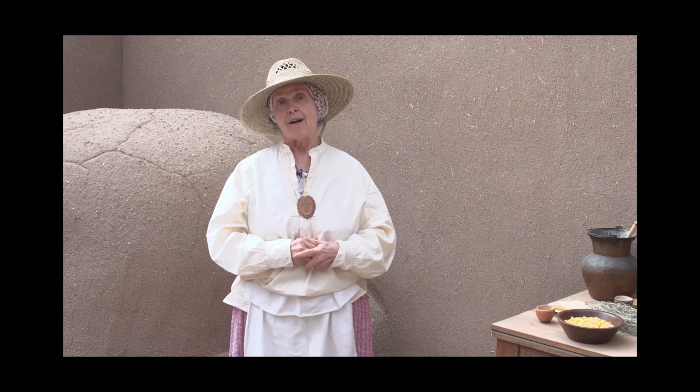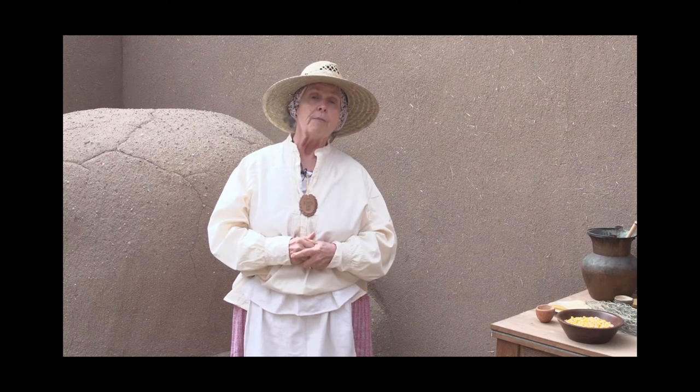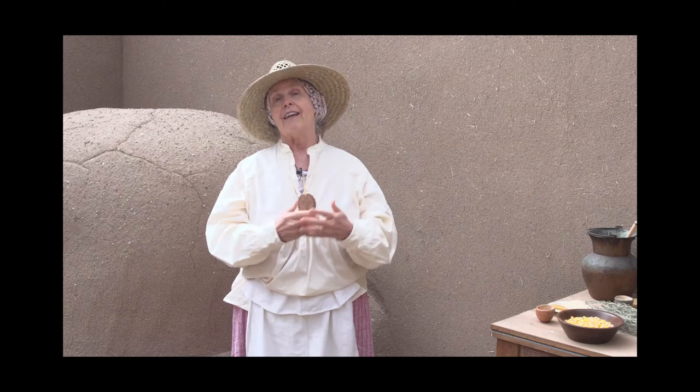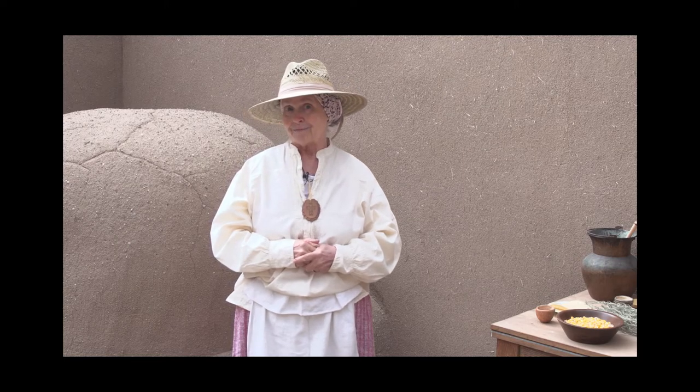up the Camino Real from Mexico City, and there will be many people coming, bringing goods. We will also have a lot of people from Santa Fe and even outlying areas in the Pueblos coming in because everybody wants to see what goods we've got for bartering and trading.